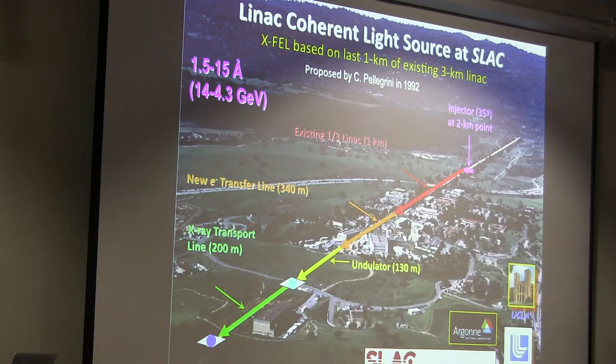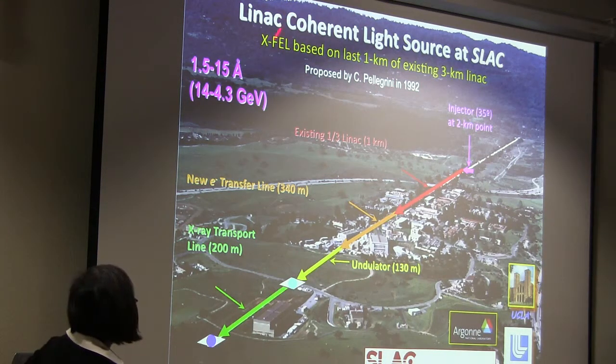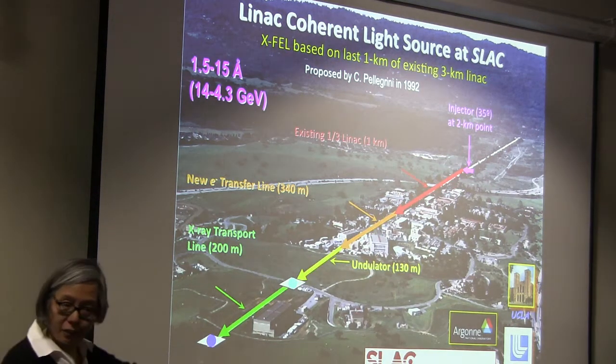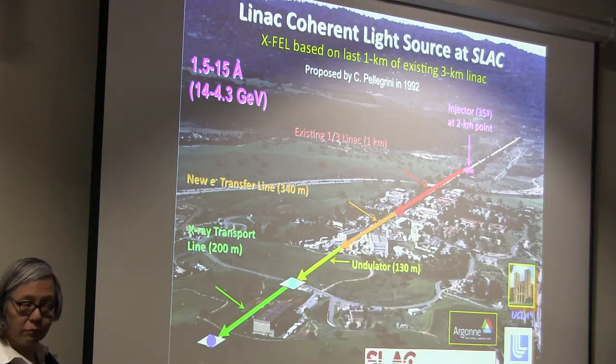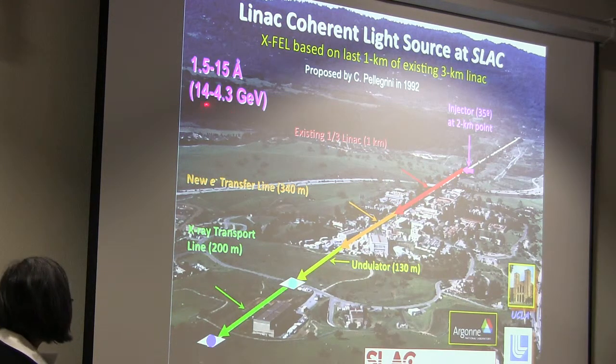This XFEL was based on an idea of Claudio Pellegrini in 1992. He got the Lawrence Award for this year. It's really cool because they got to use the last 1 kilometer of the existing 3 kilometer LINAC, putting that high energy physics machine, which was a little bit out of date, into good use. It would accelerate electrons up to roughly the speed of light, 14 GeV.